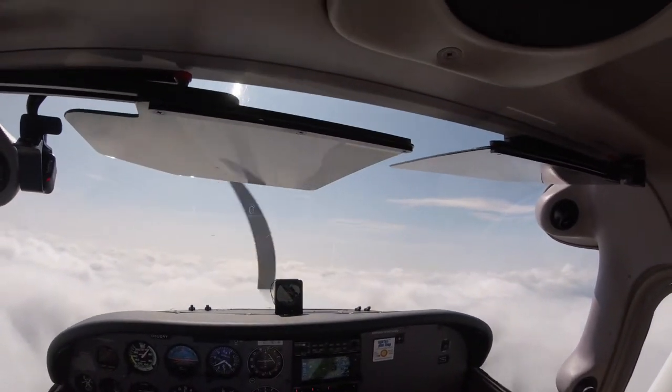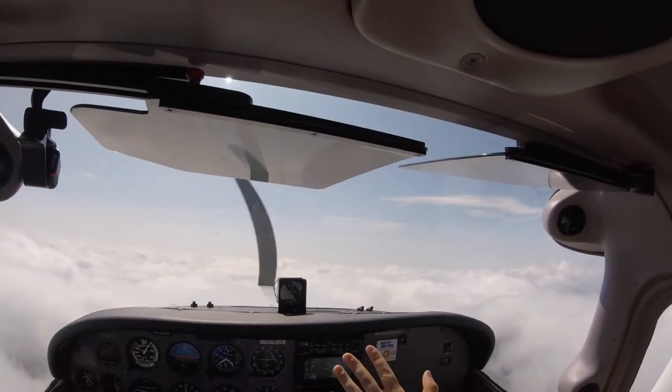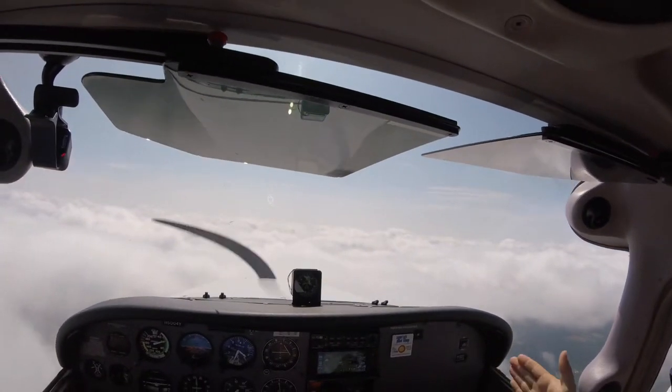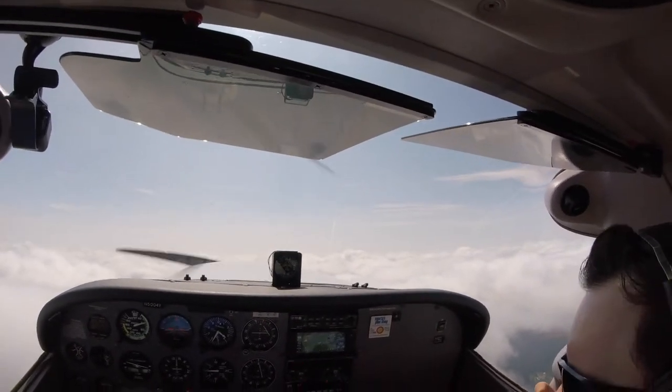I'm going to help you with it here. You feel it buffet some now? It's starting to shake a little bit? Yeah. Okay, let's go ahead and lower the nose. Push more power. All right, right rudder. You see that nose immediately to the left? Yep. All right, as we climb, let's do one notch of flaps coming.